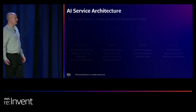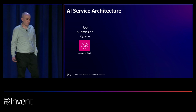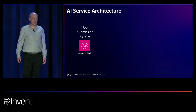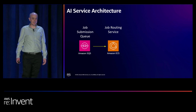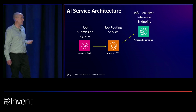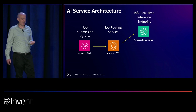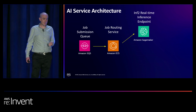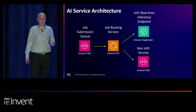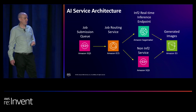So what did that architectural integration look like? Jobs enter our service via an SQS queue. They're picked up by a job routing service running in ECS. The job router inspects the request to see if it can be served by Inferentia, and if so, it sends it to a real-time inference endpoint running on AWS SageMaker. If not, it goes to our existing inference service. And then finally, the generated images are written to S3 and made available to the user.